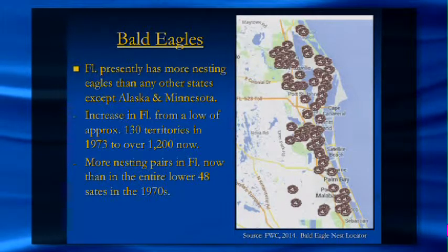And you want to tie that to the Indian River Lagoon? Absolutely. Bald eagles are fish eaters, so they will nest around lakes where they're going after larger fish. But right here, it's the fish in the IRL that are their primary food source.